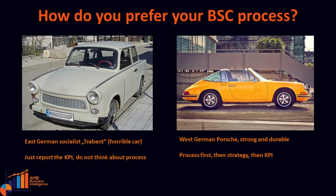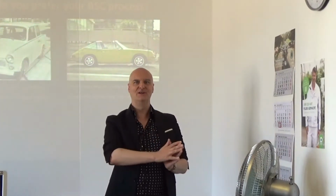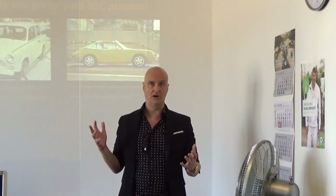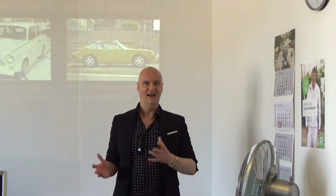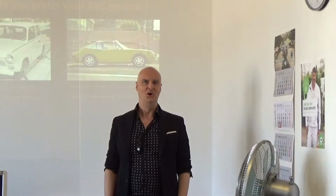And the other German car is the Porsche 6-cylinder, which is very reliable, very durable. I think I read that two thirds of all Porsches built since 1960 are still running. So, which one do you want? The Trabi or the Porsche? The Trabi version, so to speak, is only looking at the scorecard and only looking at the report. It's not bad to have a balanced scorecard with several different KPIs. But it's nowhere nearly as powerful as employing and operating and using the whole process. And that's more like the Porsche.